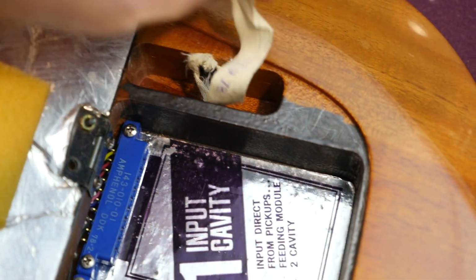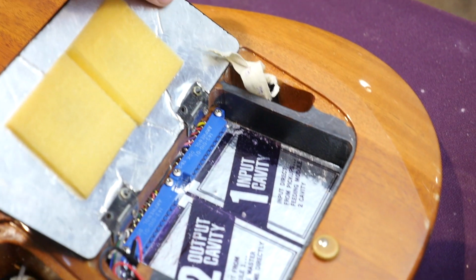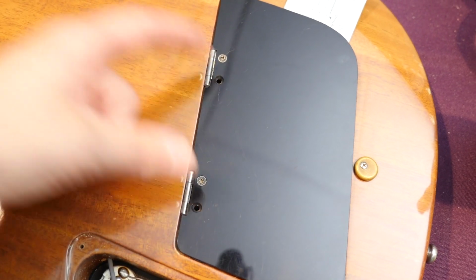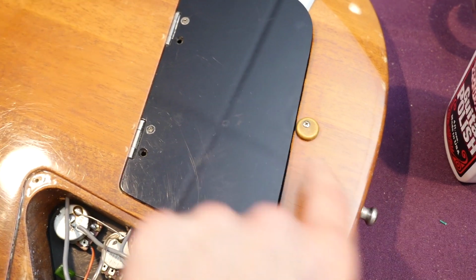And then I'm not quite sure what this is. My best guess is you're supposed to leave this out to help you open the lid easier, because that's just sitting on a hinge. I'm not sure why these 2 are missing. Maybe it came from the factory that way or somebody took them off. And then you close this off by moving this little brass thing right over top of it to lock it in place.